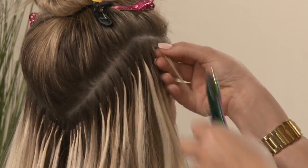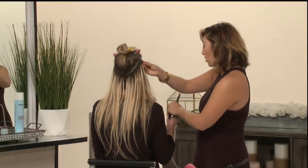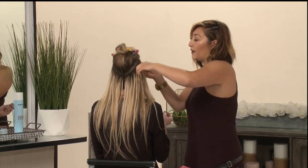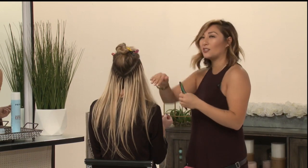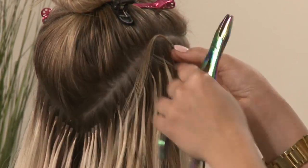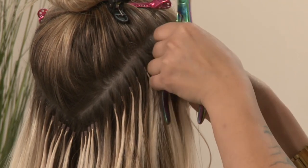And I'm changing out two different colors. I'm working with one of our ombre blends, and I'm also working with one of our solid colors, just to give a little bit more of that peak and valley effect, almost like a balayage. That way it's not solid all the way to the base, and she doesn't have a hard line in between. So that's how you can kind of work with some of these colors. And I'm just gonna slide my cylinder on. And you can just crank these out. Look at how fast they're going in.